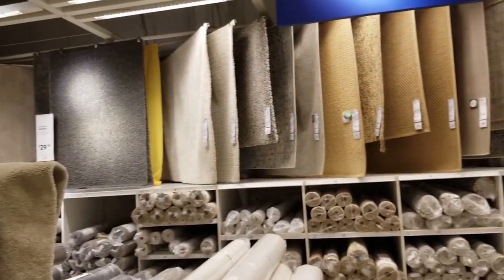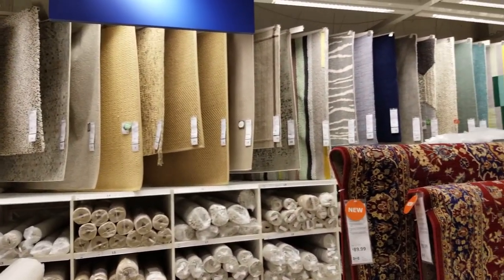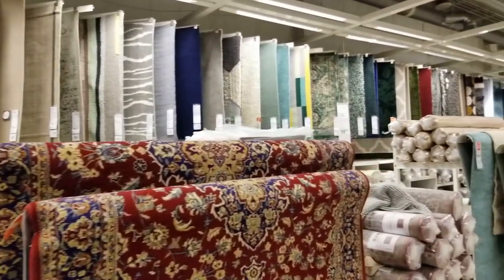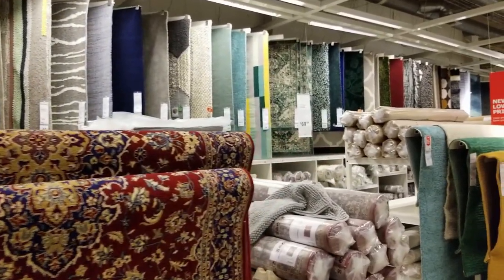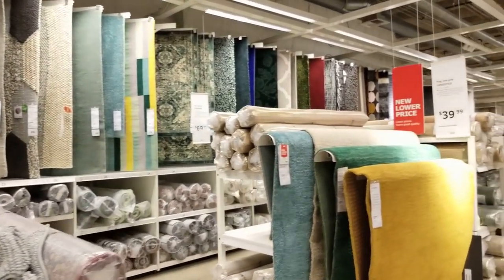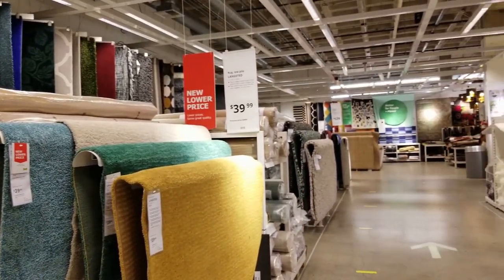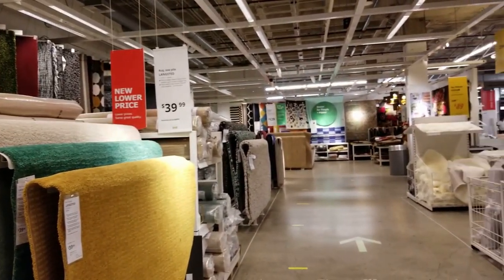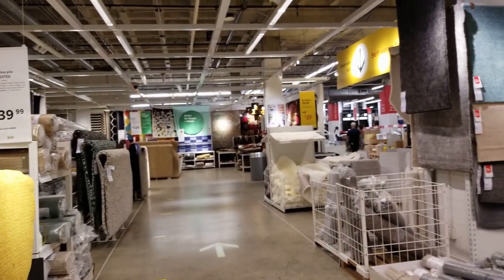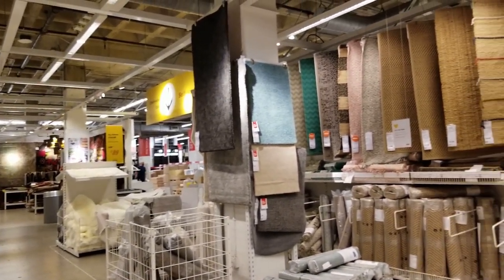Now, rugs is a world of its own. You guys, I tried to just stand here and take a full 360 view of their rug area. I am in awe of how many options they have, starting with teeny tiny doormats at $2, going all the way up to full room rugs for a couple of $100s. I'm always amazed. I can always find something here that actually fits my budget. And if you've watched my videos before, you know I try and stay pretty frugal.